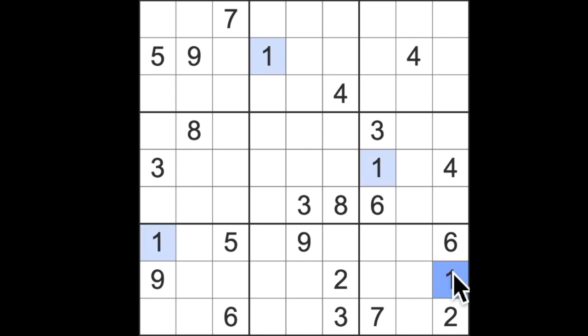Where am I? Okay, let's have a quick start with ones, shall we? I see one blocking down here and across here and across here. That's going to give me the first digit. Let's stick a one there. We have one up here, one down here, and one across here.